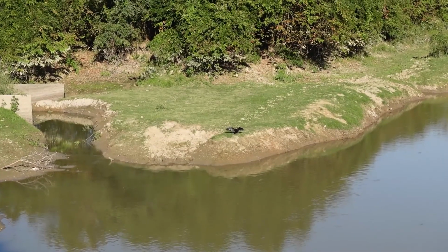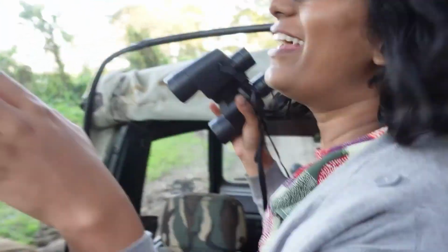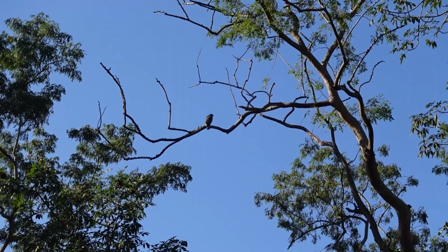And we saw a lot of birds. A snake bird, which is something I never even knew. It's like the top part of a snake on a bird. And then there are different types of storks and cranes and ducks and eagles.